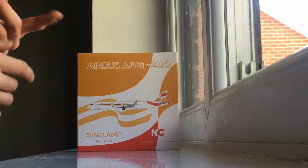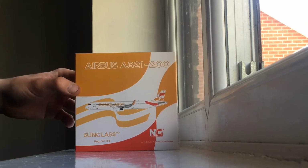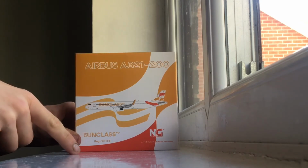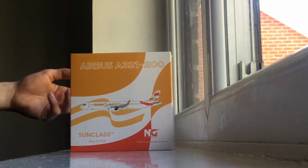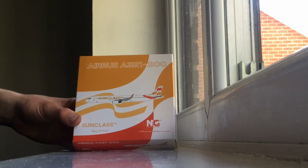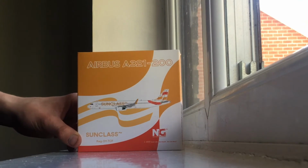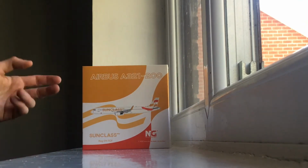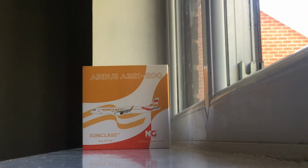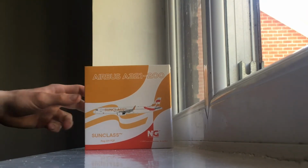Sun Class was founded in November of 2019, I believe. Previously it was Thomas Cook Airlines Scandinavia, but due to Thomas Cook Group going into insolvency or bankruptcy basically, Sun Class was rescued by investment and private shareholders, and they rebranded it as Sun Class, so it's its own independent airline now really, but it was formerly part of the Thomas Cook Group. So very excited to see what this is like.